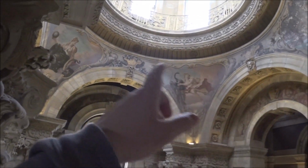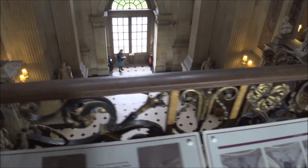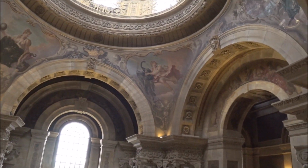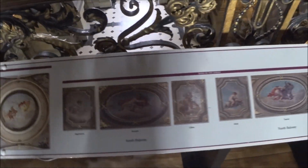So these paintings that are on the wall in here, this just tells you what it is. So like America, Africa, autumn, winter, the river gods, fire, earth, water, air. That's the air with the peacock. And some of the star signs are also there as well.